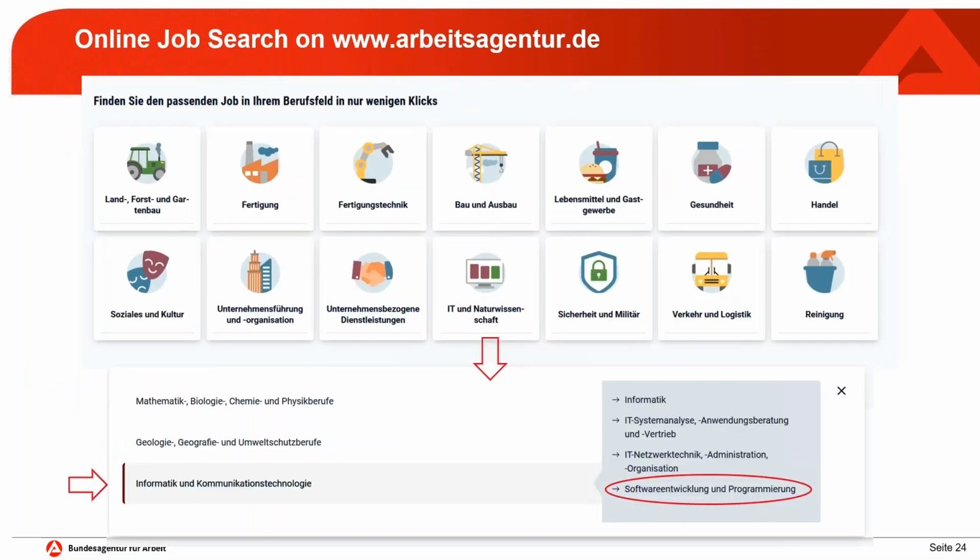So this is the online job search on www.arbeitsagentur.de. It's also mainly in German, but there you have the different areas, like fields of employment. So you can either choose from a certain area where you know, for instance, if you're a doctor or a healthcare professional, you can go to healthcare, Gesundheit in this case, and filter all the opportunities in this field.